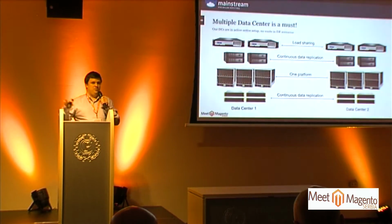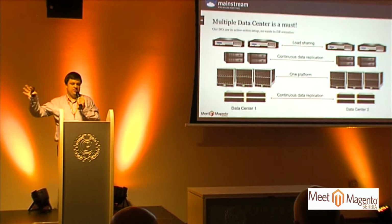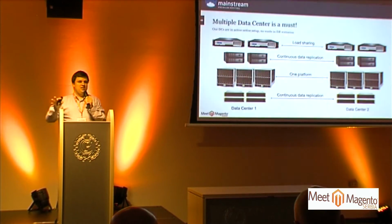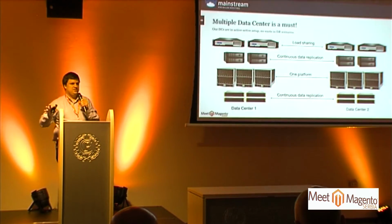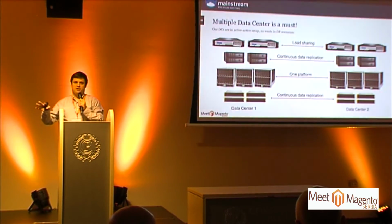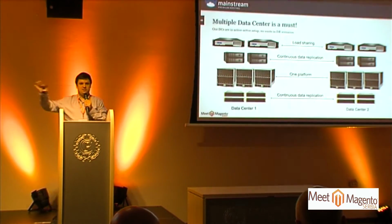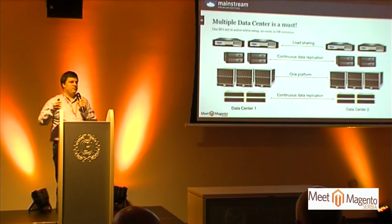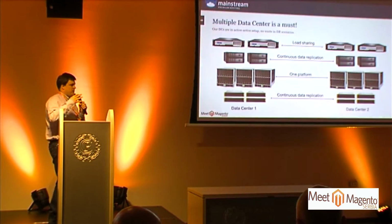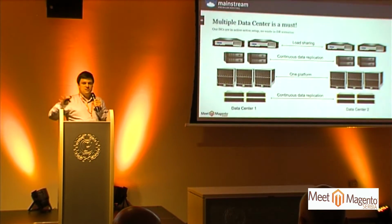On the other hand, we have everything in place on two sides. So multiple data centers is a must nowadays. Those old stories about the primary site and disaster recovery sites are no longer there, because we don't want to waste time and money on disaster recovery scenarios. We want to have both sites operating in active mode.